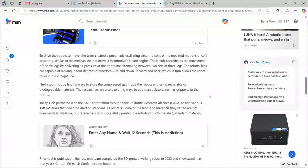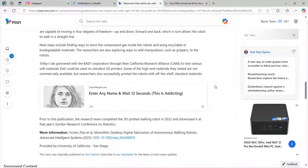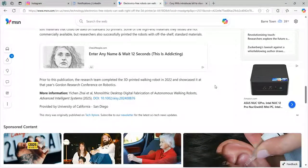Next steps include finding ways to store the compressed gas inside the robots and using recyclable or biodegradable materials. The researchers are exploring ways to add manipulators such as grippers to the robots. Tolley's lab partnered with BASF Corporation through their California Research Alliance, or CARA, to test various soft materials that could be used in standard 3D printers. Some of the high-end materials they tested are not commercially available, but researchers also successfully printed the robots with off-the-shelf standard materials. Prior to this publication, the research team completed a 3D printed walking robot in 2022 and showcased it at that year's Gordon Research Conference on Robotics.